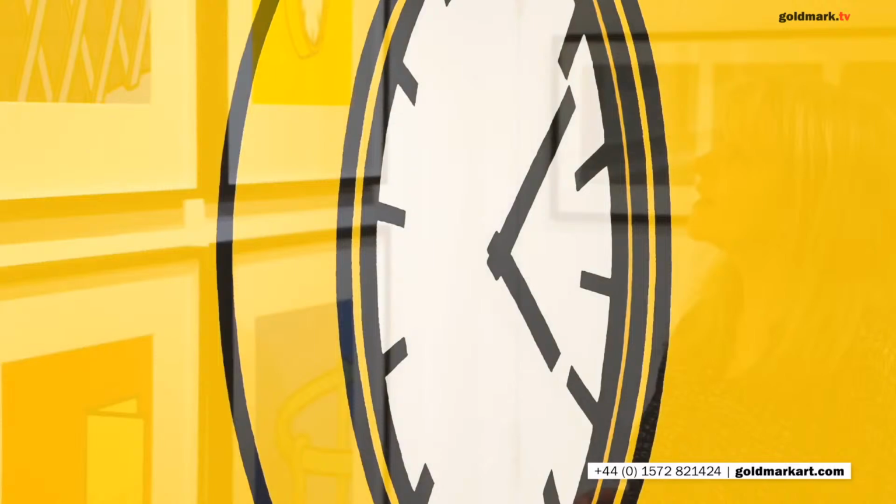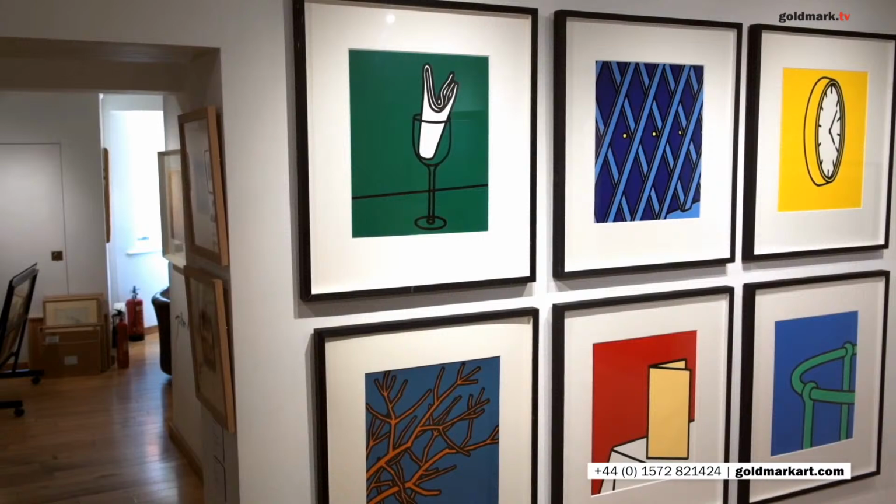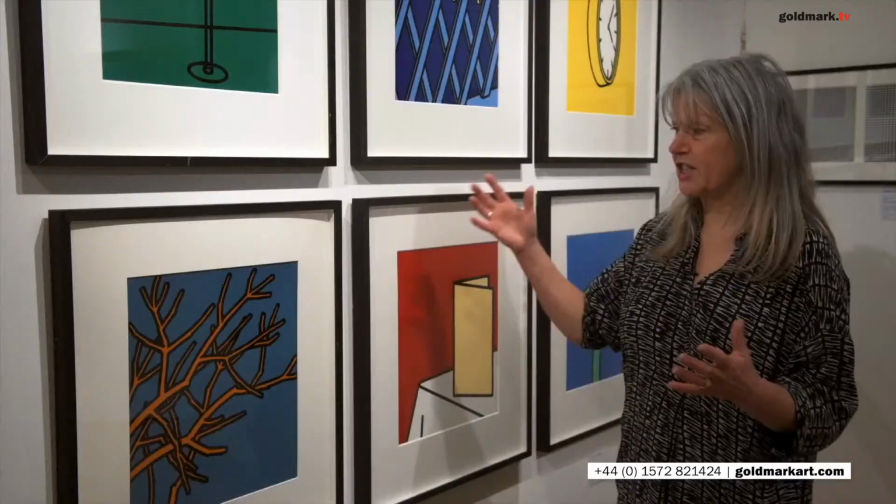I hope you've enjoyed learning a little bit about these screen prints and this suite. There's 22 screen prints, and you can see them all on our website. As you can see here, they look really good together, hang as a group or individually, but go and have a look at them. Thank you.